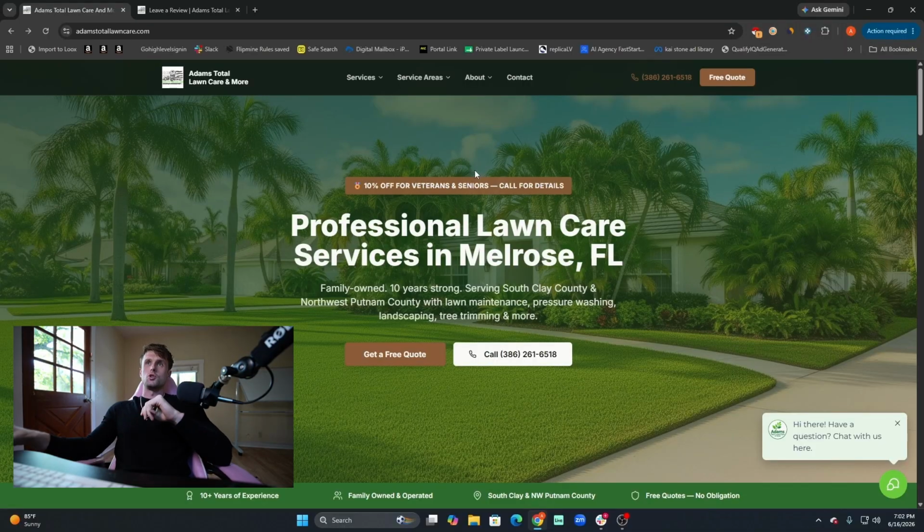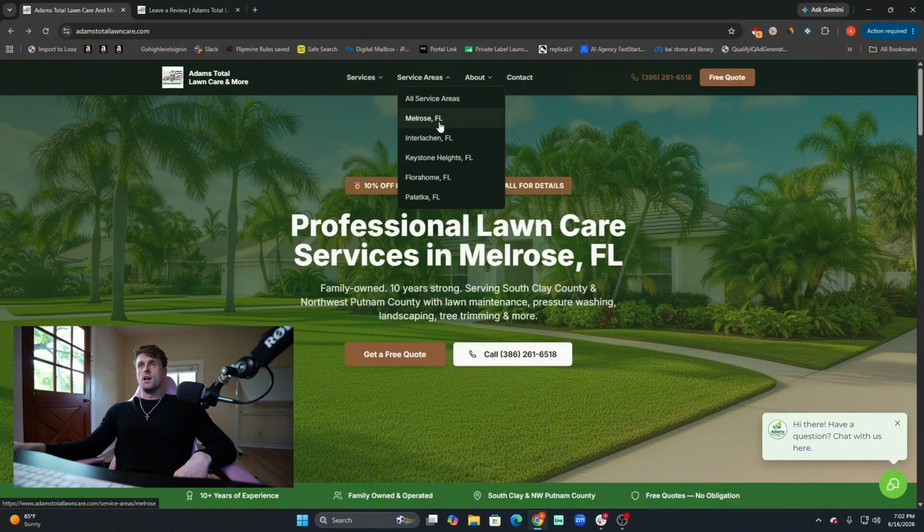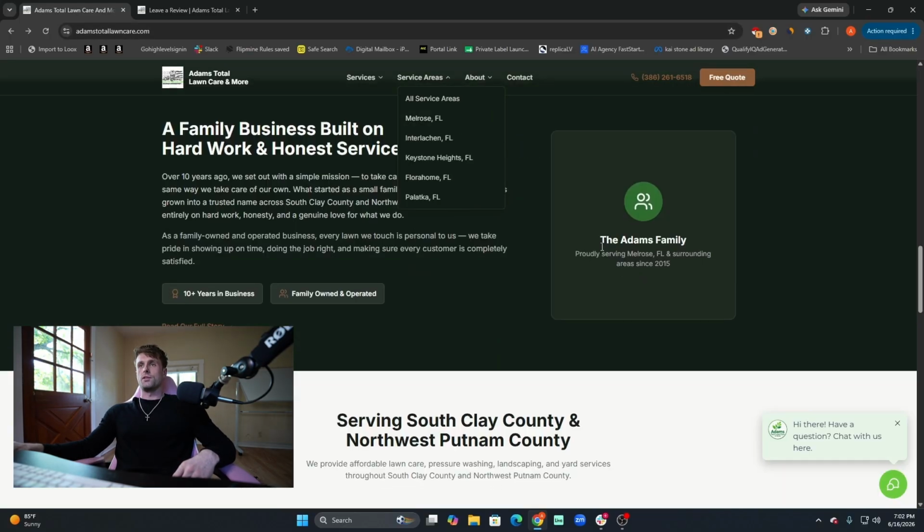As you can see on this website, it's super simple. You got services. They all have their individual pages, so it's good for SEO. You're discoverable. You got service areas. So anytime somebody's looking up a service area, Google knows to push your website out to them. And you got a couple different things on here. I'm not going to go through every little thing in the website.